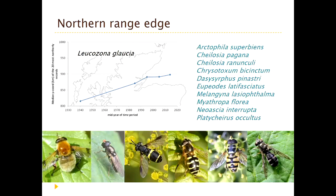So there's a suggestion that this is happening across a wider range of species, and it's certainly been found quite widely in European butterflies now, this northward movement of the northern edge of the range. So change is happening, and there's a lot of it out there.